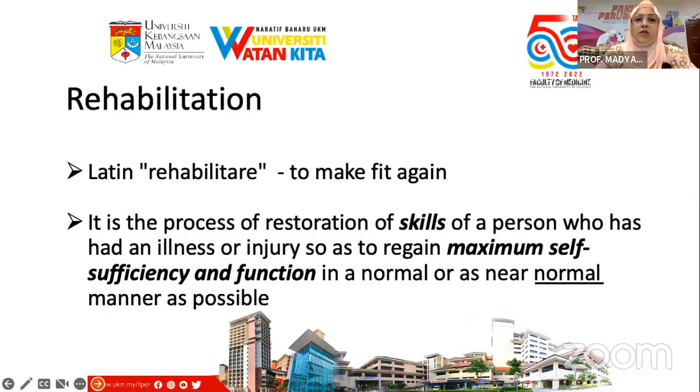First, what is rehabilitation? It comes from the Latin word rehabilitate, meaning to make fit again. So if the child has an illness, we want to make sure that they regain the maximum self-sufficiency and function, as normal or as near normal as possible.